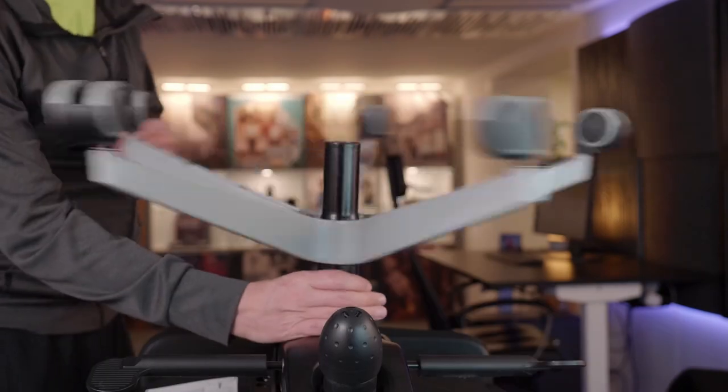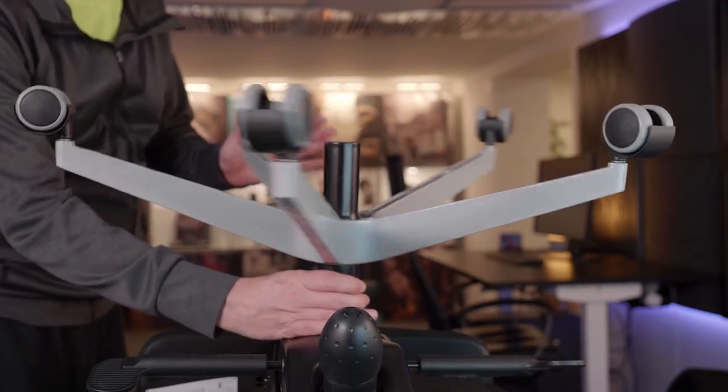I've got the squeakiest chair. Maybe I can oil this thing. But I don't know. Ooh.